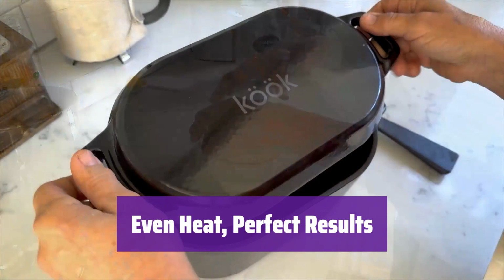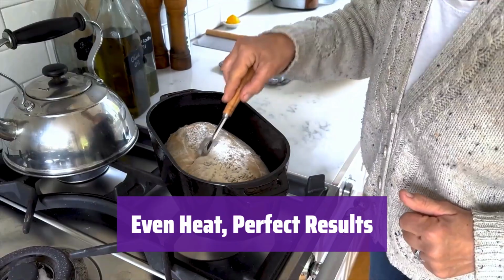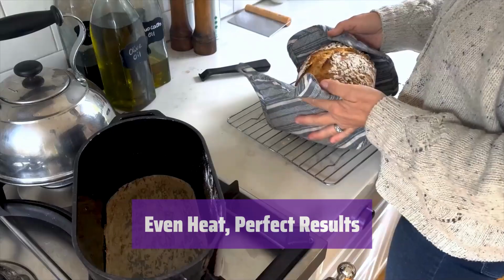Crafted from durable cast iron, it ensures heat spreads evenly for consistent cooking every time. Its thick walls keep your food warm from oven to table, and the smooth enameled surface makes cleanup a breeze. A lid lever is also included for safe handling.